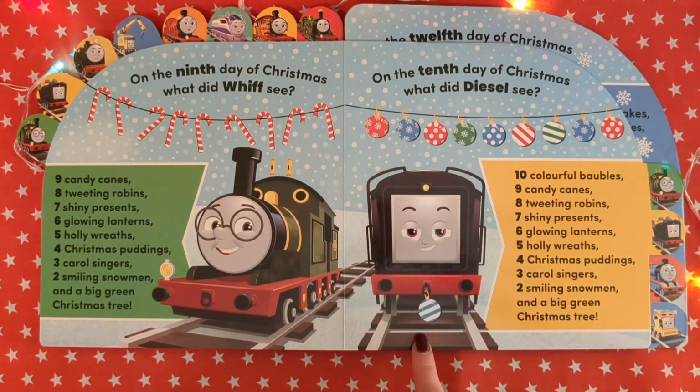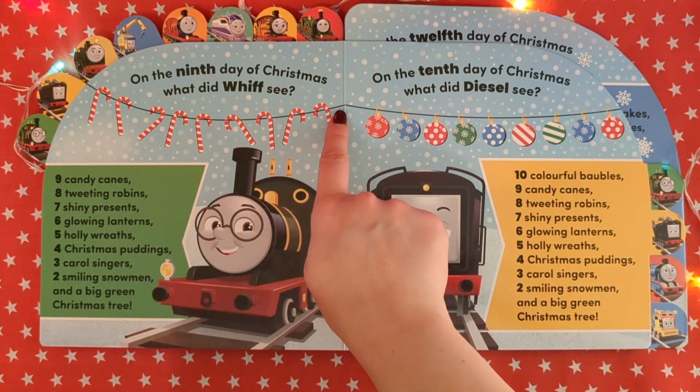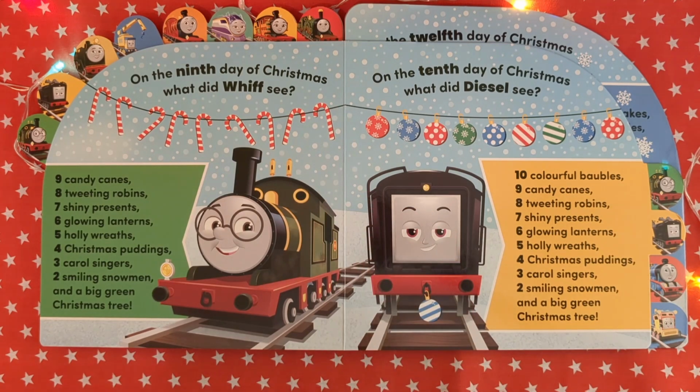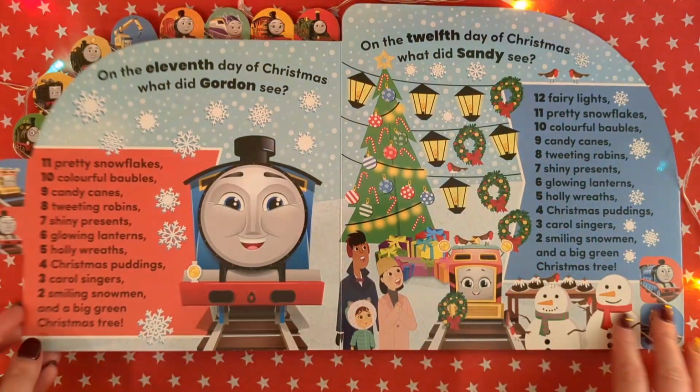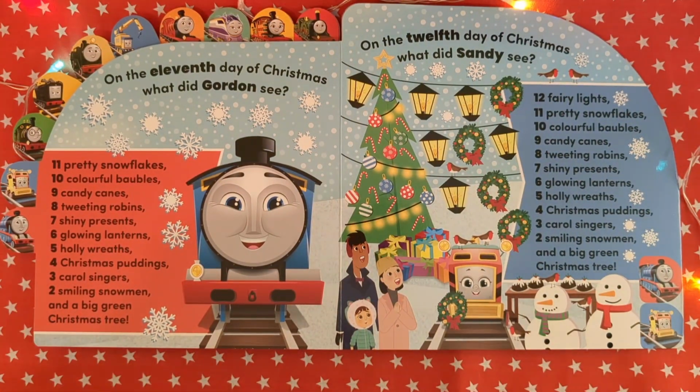10 colourful baubles, 9 candy canes, 8 tweety robins, 7 shiny presents, 6 glowing lanterns, 5 holly wreaths, 4 Christmas puddings, 3 carol singers, 2 smiley snowmen, and a big green Christmas tree. On the 11th day of Christmas, what did Gordon see?